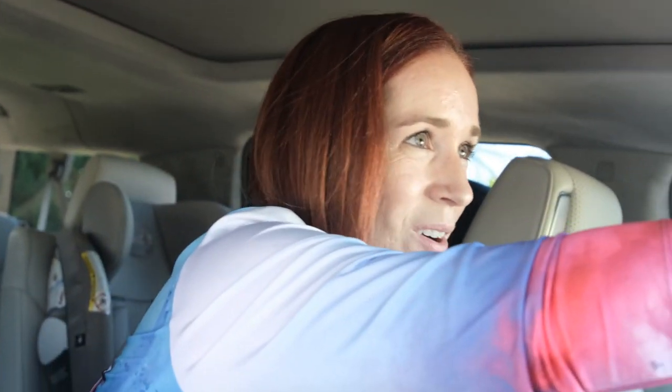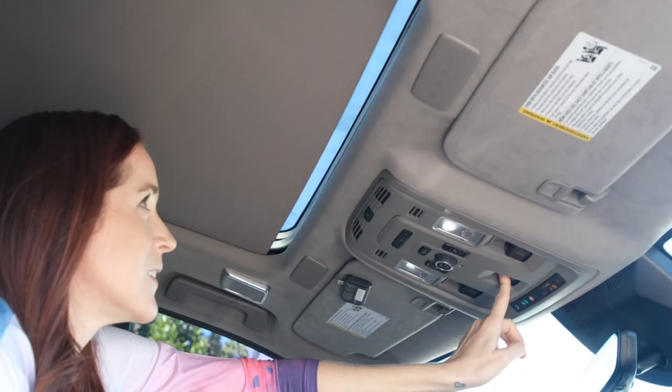This is not necessarily a mommy must-have, but it's just awesome in general. But check out how humongous this sunroof is. You feel like you're at the beach, getting some sun rays while you're driving.